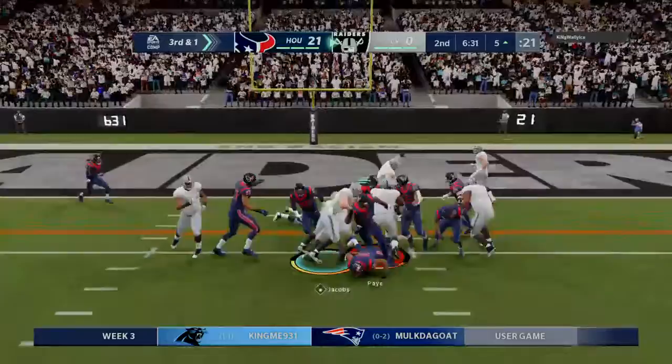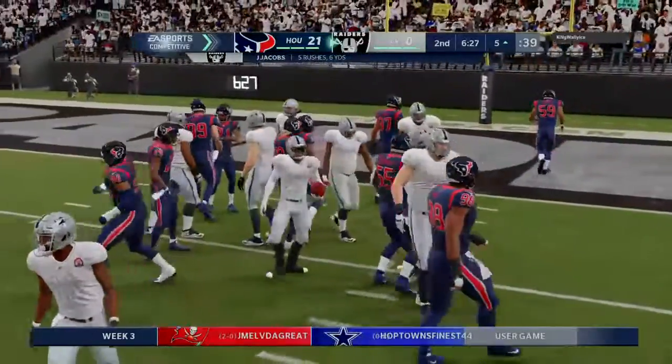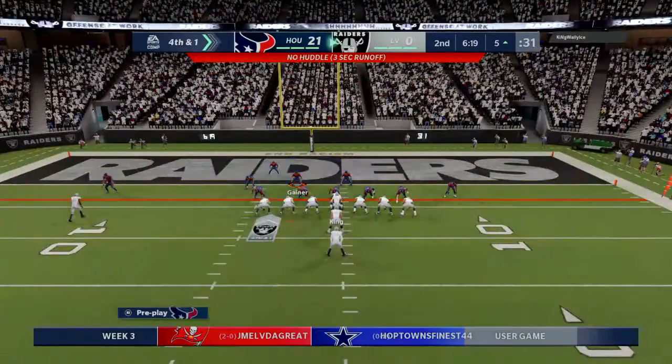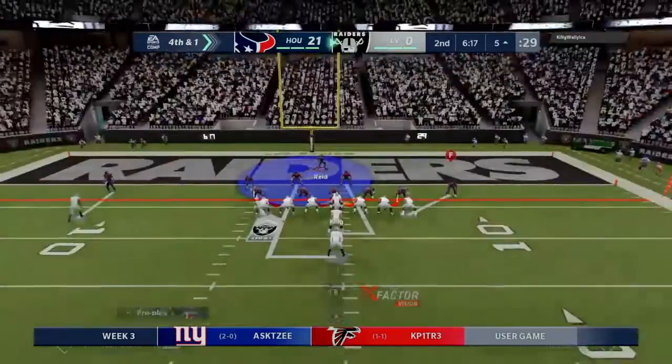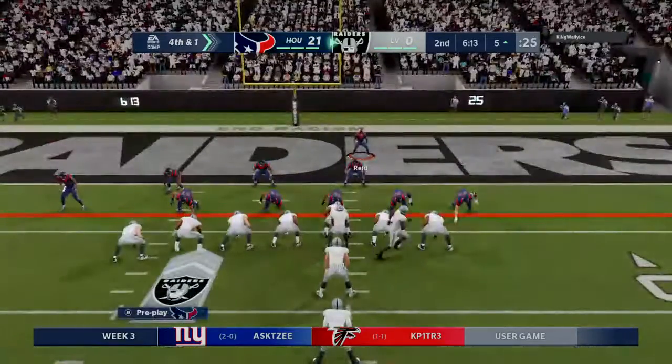Trying to run for it with Jacobs. He is going nowhere as he is enveloped behind the line. Call it no gain that time, and they're going to be left looking up at a 4th and 1. No gain on the play. It's 4th down.